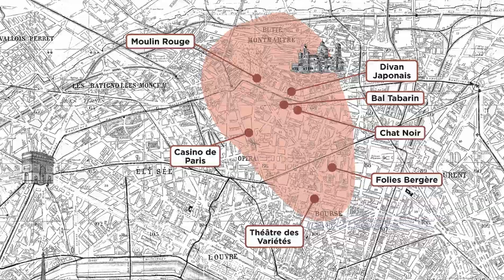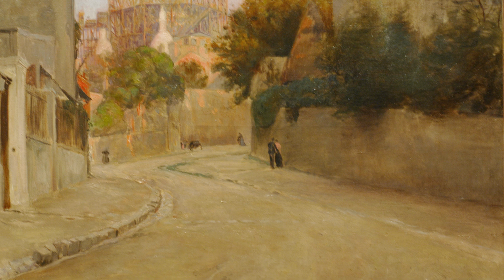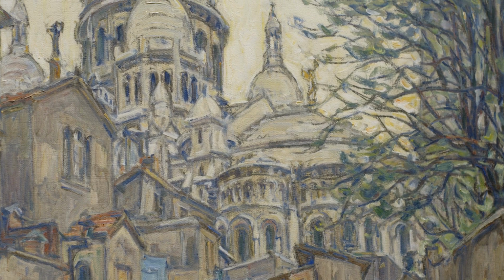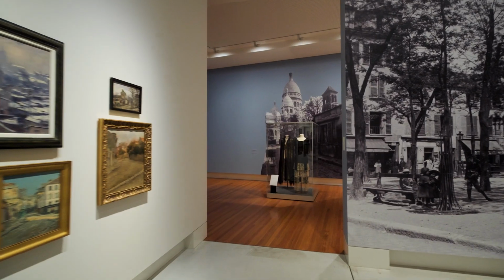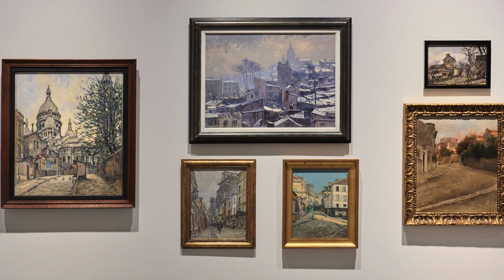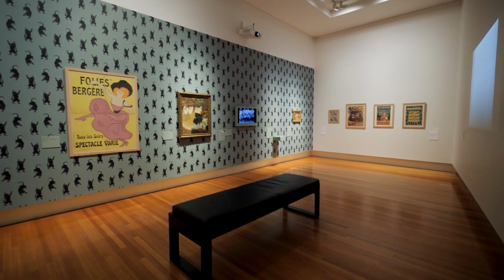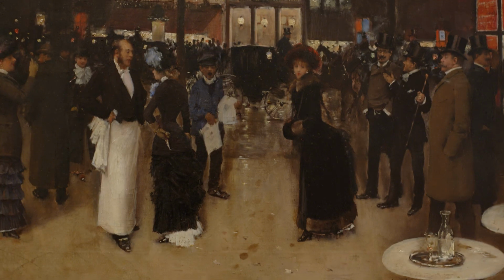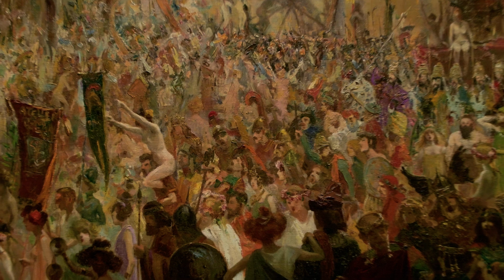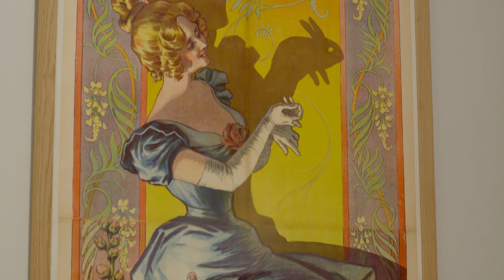Annexed by the city of Paris in 1860, the village of Montmartre experienced rapid urbanisation. Construction of the Sacré-Cœur Basilica began in 1875 and was completed in 1914. This grand monument, along with the addition of large boulevards and apartment blocks, transformed the area's rural character. Low rents and a high concentration of entertainment venues in the late 19th and early 20th centuries attracted many artists, writers and intellectuals. Night owls from all social classes mingled in night spots, which combined theatre, dancing, art and drinking.